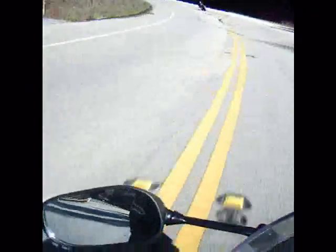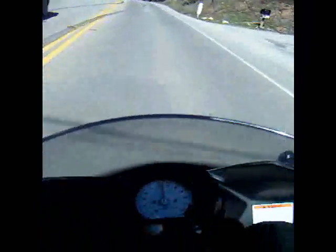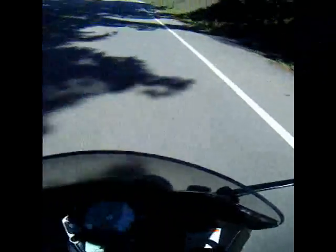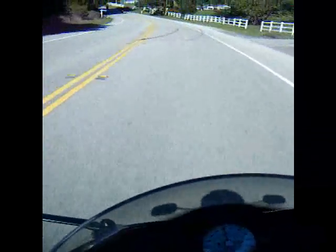Damn these guys. But see, as long as I look through the turn, I will make the turn fairly easily. You do want to avoid going in too hot. It's always better to go in slow, and then you can gas your way out.